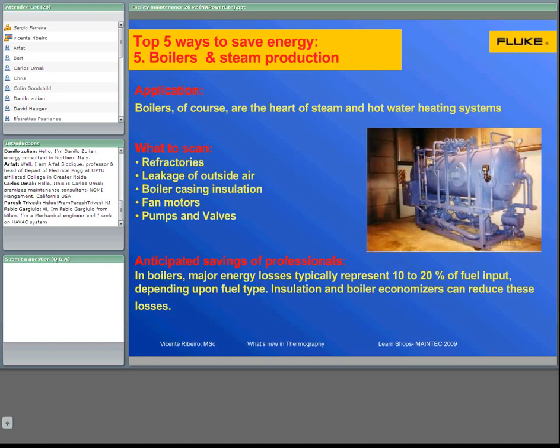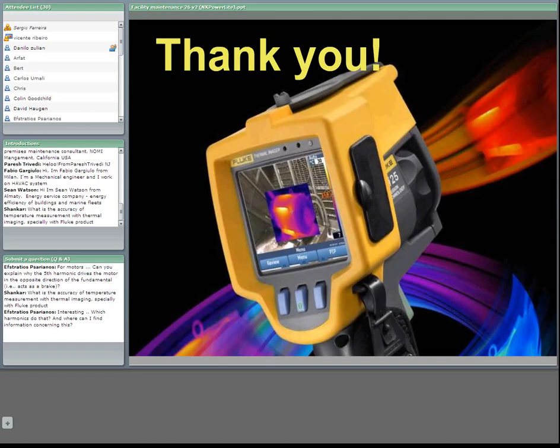Now we have a question again from Efstratios. The information concerning this, I can add just a word before you answer, Vicent. You can get all the information from the Fluke site. I think the order of harmonics is the 5th, the 8th. I don't remember exactly the sequence. There is not a sequence like the 5th, the 10th. There is another type of sequence, but it depends on exactly what I said before, how they create the magnetic field. But you can find this information on the Fluke website.